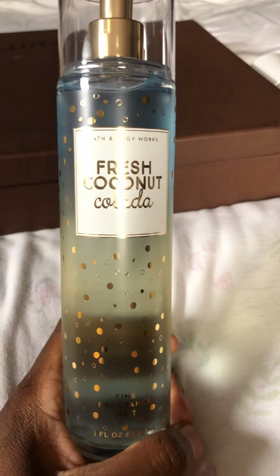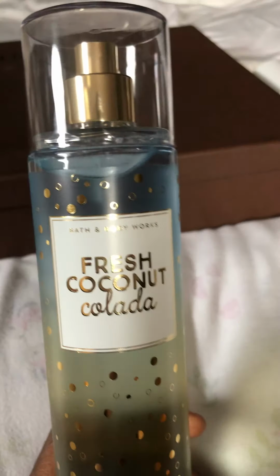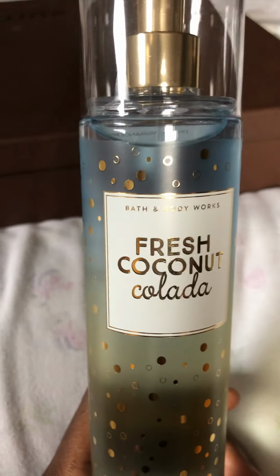So this one is a body mist. It's not as heavy as some of the other fragrances, but it definitely is a nice wear for the summertime. Yeah, so I will be enjoying this one and I will be wearing it.